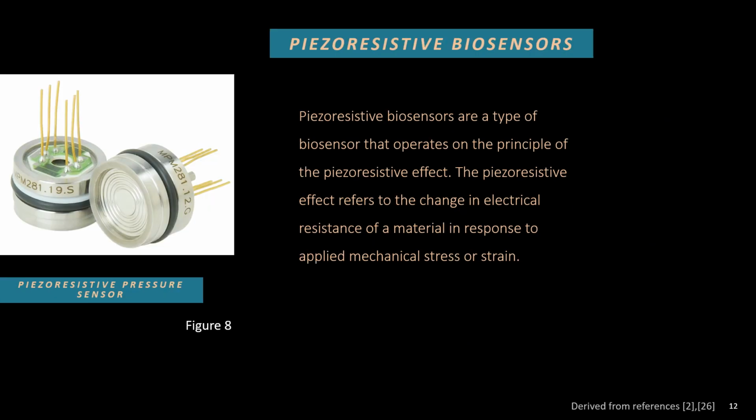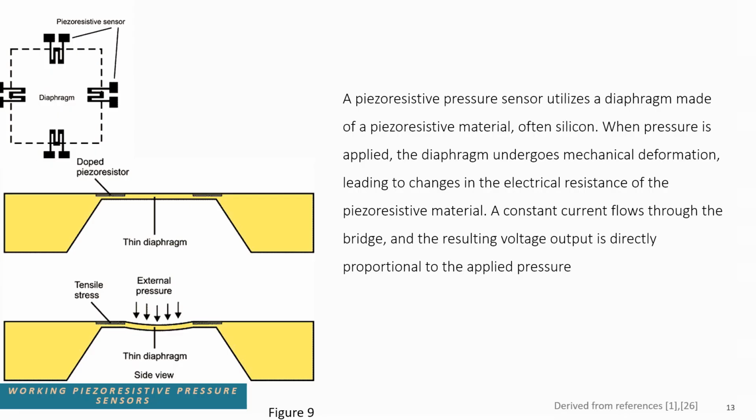Now let's look at the next type, that is piezoresistive biosensor. Piezoresistive biosensors are a type of biosensors that operate on the principle of the piezoresistive effect. The piezoresistive effect refers to a change in the electrical resistance of a material in response to applied mechanical stress or strain. The image shows a piezoresistive pressure sensor.